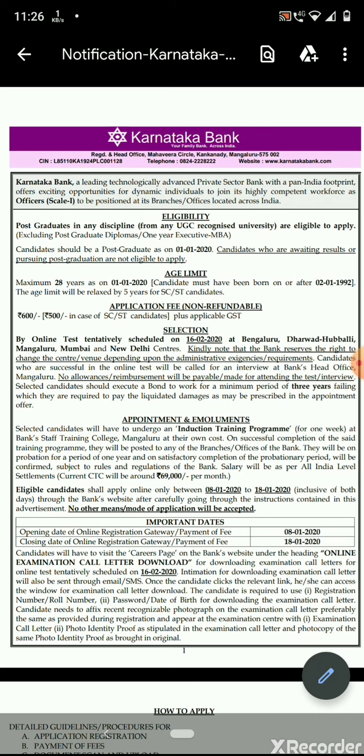Candidates should possess a post-graduation as on 1/1/2020. Before the start of the new year, you should have a postgraduate degree with you, and students who are awaiting results of pursuing post-graduation are not eligible to apply. So if you have written your exam and the results have not yet come, you cannot apply, and if you are in the final year or any such thing, you cannot apply.